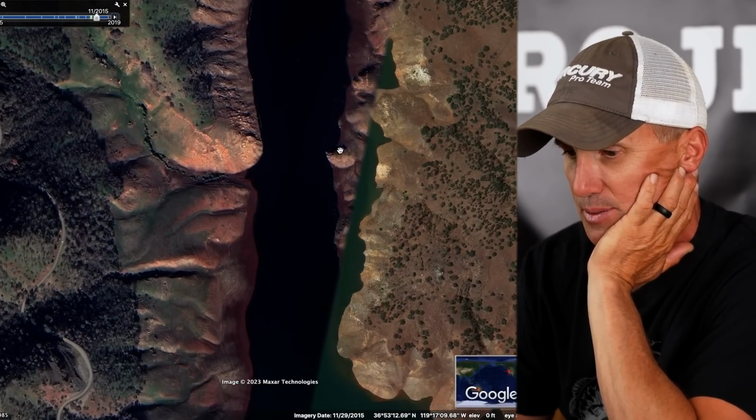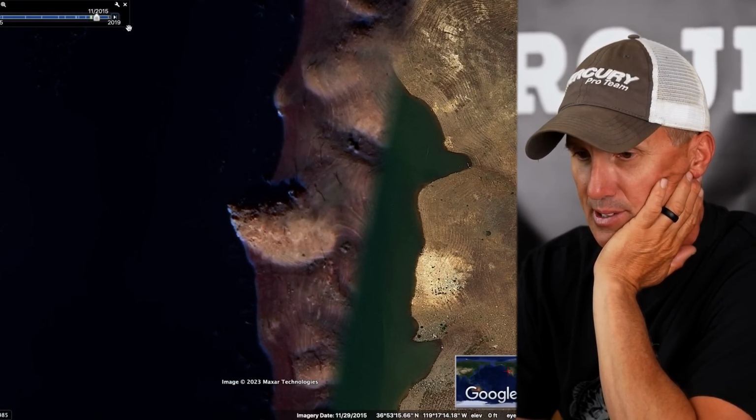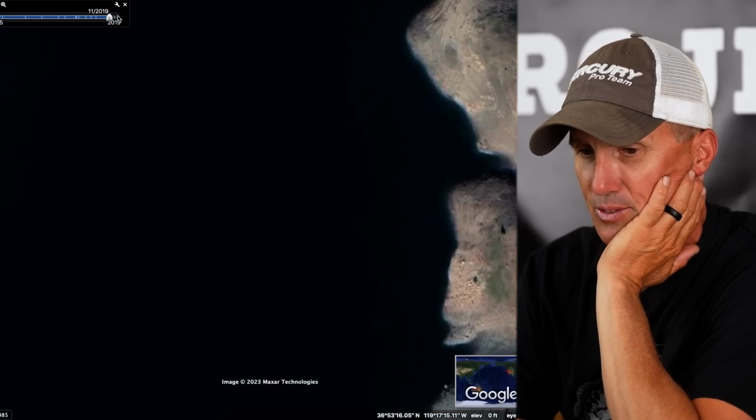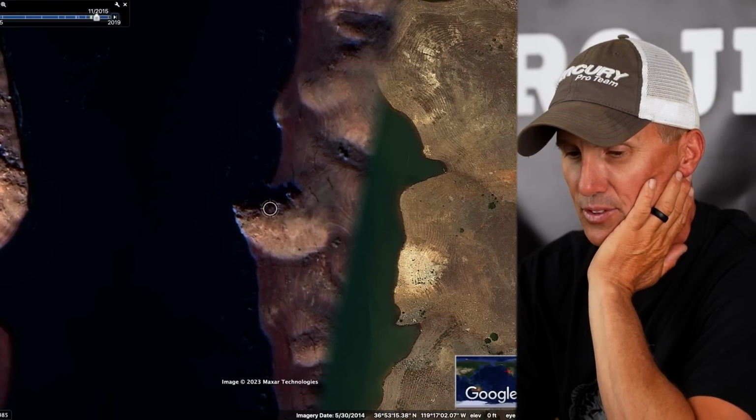Look at how that point faces upstream. That may be underwater because there's water right there. Let's just see. Yeah, that's way underwater, if you guys are 80% full.